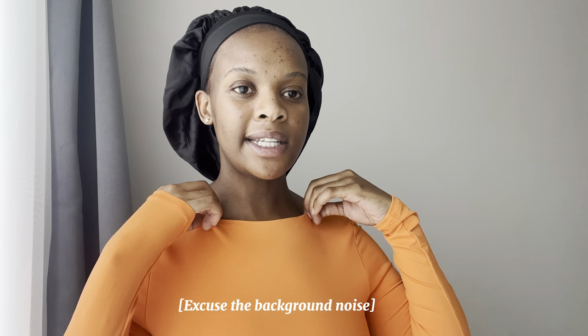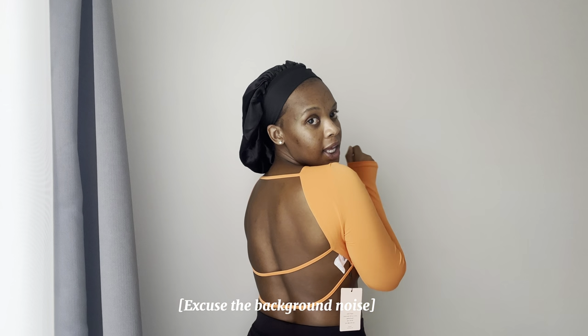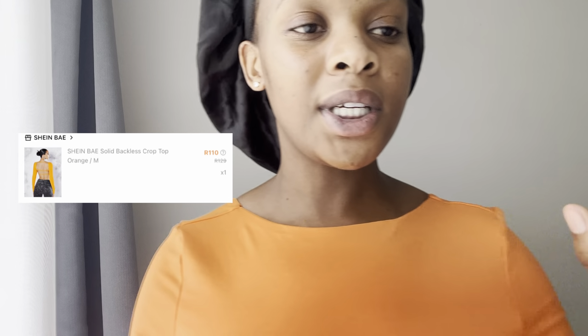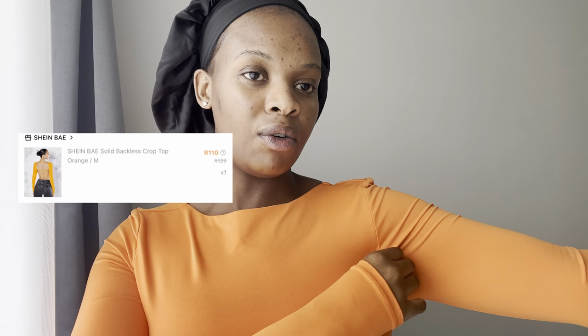So the first item is this orange long sleeve crop top. This is how it looks from the back. I'm already not liking it because it does not even fit perfectly, like over here. I don't know if this is how it's supposed to be, because this is my size, this is size medium. I don't know if this is how it's supposed to fit, but I don't like the fit. But yeah, this is how it looks.